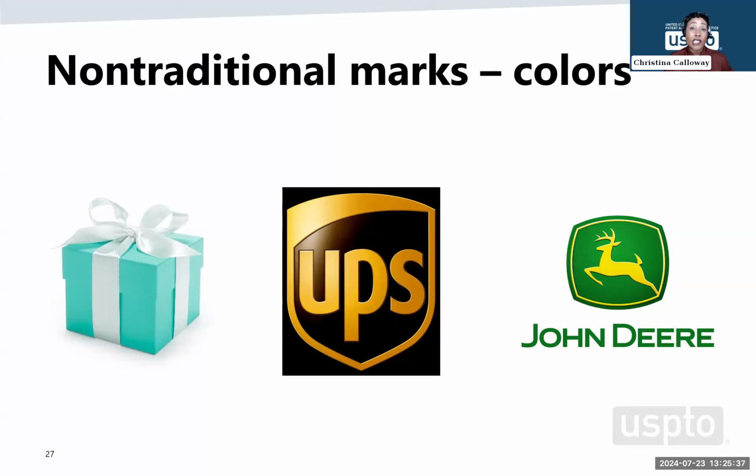So that color is distinctive enough to indicate the source of that particular good or product, right? Tiffany's. You see the brown of UPS, that brown outside of the truck or on those uniforms, specifies delivery services for UPS, as well as with John Deere. If you've seen those products, those types of riding lawnmower products, they are usually in the color of green and yellow. So that indicates the source of those particular goods, that John Deere company.